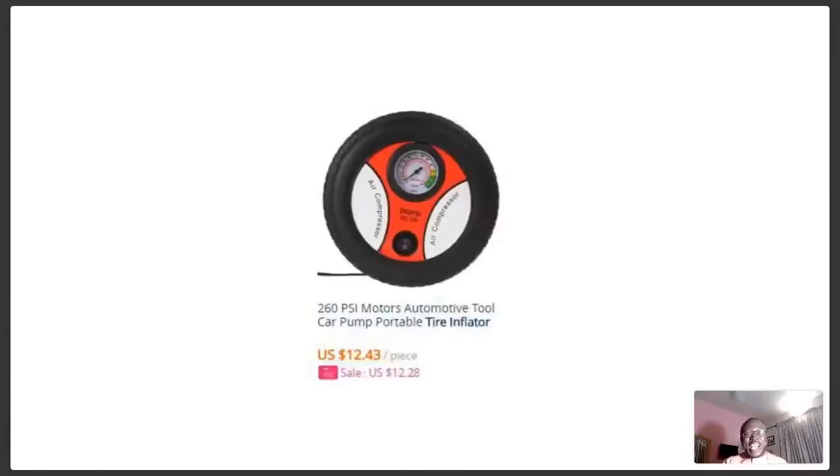So that's it. And this is what one of the tire inflators looks like. There are tons of them. It comes in different shapes and sizes.